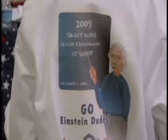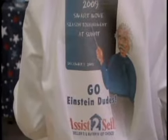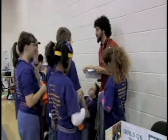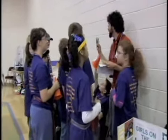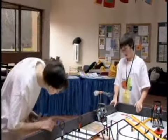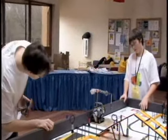SUNY IT hosted its first official First Lego League tournament in December of 2009. We had 22 teams from the Mohawk Valley and beyond in attendance. What does FLL entail? Up to 10 kids per team, ages 9 to 14, begin to work on their FLL robots and research projects in September, when the FLL season begins.